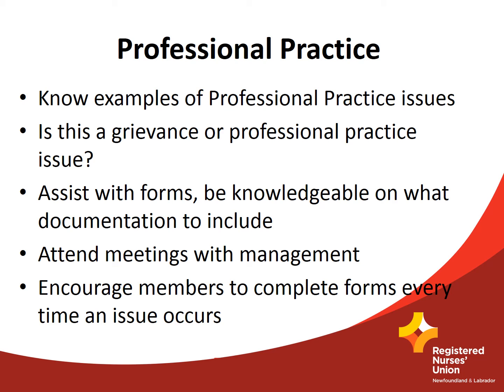If it is not a grievance, is it a professional practice issue? If so, be sure to promote the professional practice at every opportunity. Be knowledgeable about the examples of professional practice issues and become familiar with the required documentation. The professional practice process can take time, but it is important to encourage members to document the evidence of an issue each and every time it occurs. Without it, there is no evidence that an issue exists.